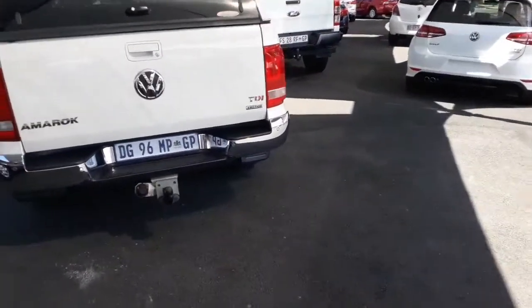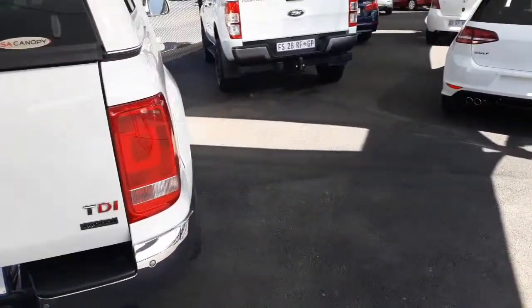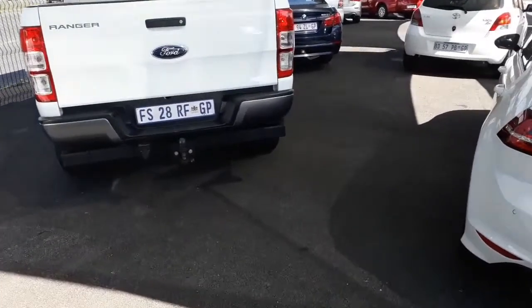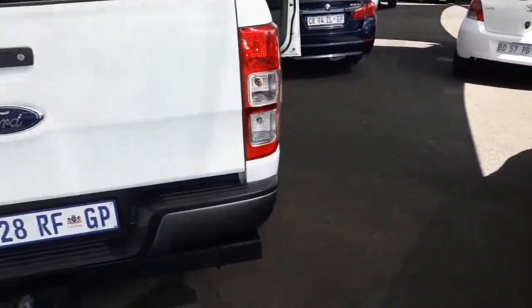The Ford Ranger XL Plus and the 2-liter VW Amarok are both very capable off-road vehicles, get the job done, and definitely are good-looking bakkies. But one just has to be better than the other. Well, let's take a look at both of them.